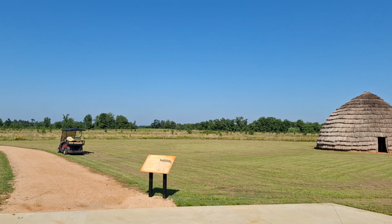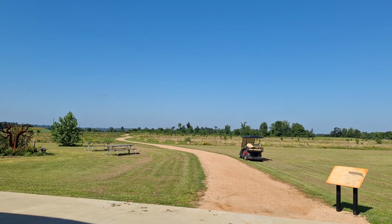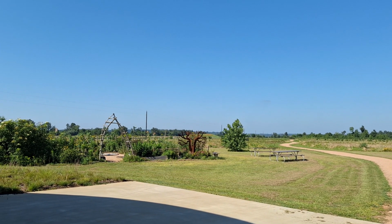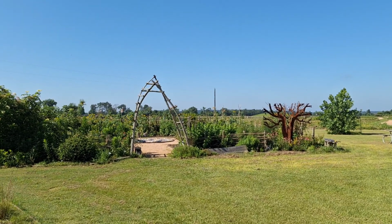This is in East Texas near the town of Alto. So what do you say? Let's go check out the sights here. They have a beautiful garden over here. Let's go check it out.